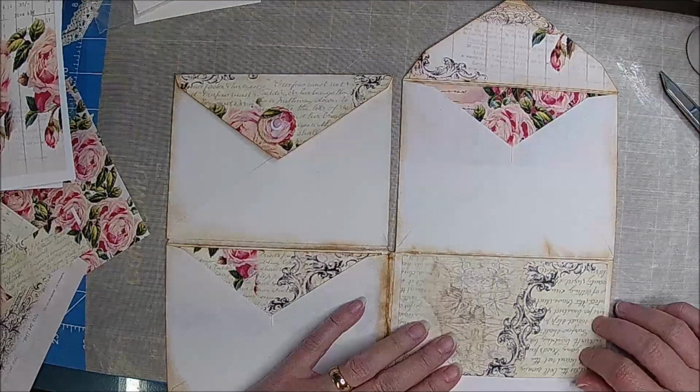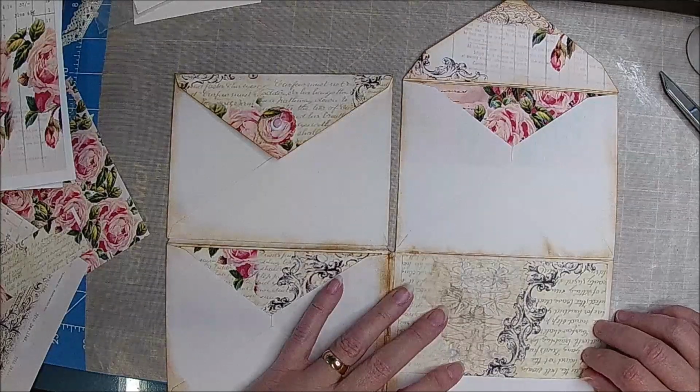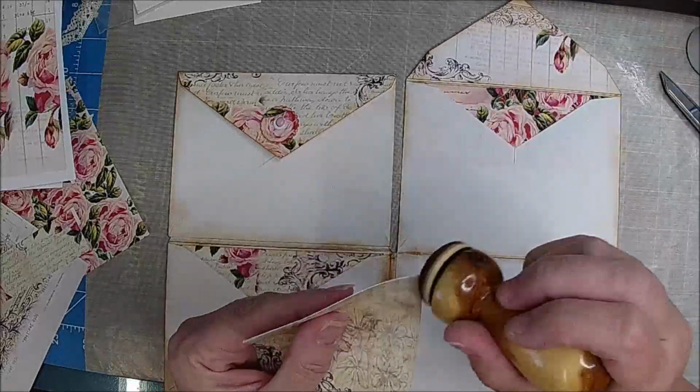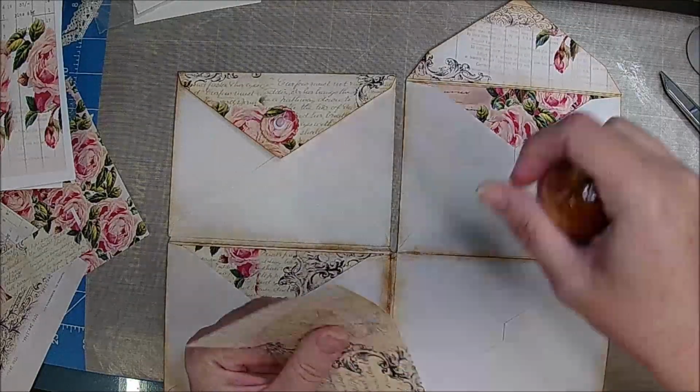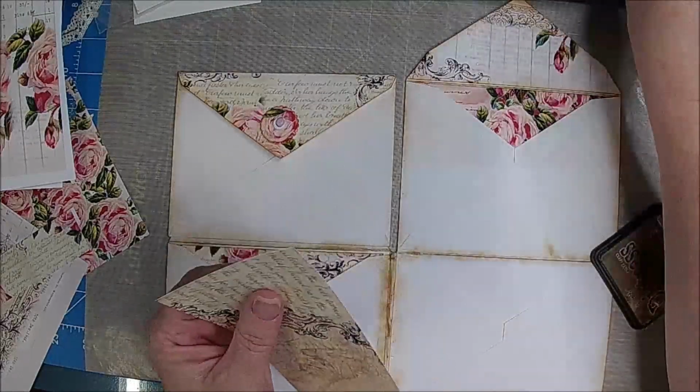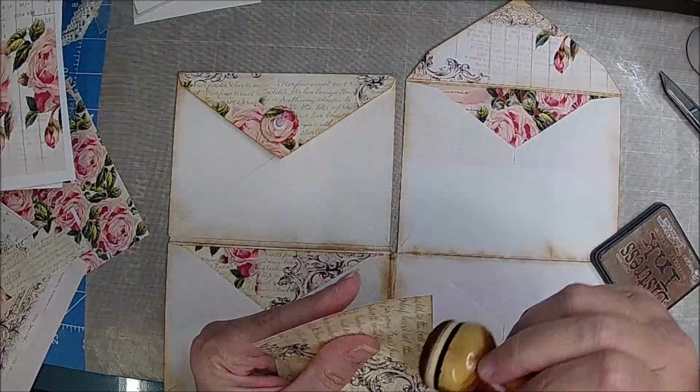Kind of like that. There. It's a little bit shy of the sides, but we're going to make it work. So, yeah. We're just going the right way.